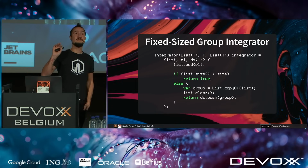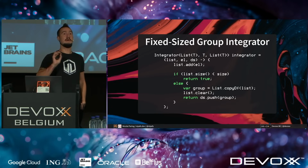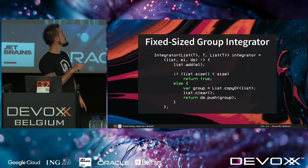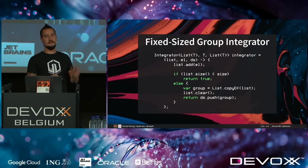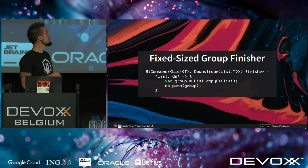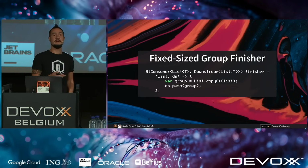There was a find first here, and we're ready. So we're done now because we got our first element. And then this might return false, and that's why I return this here, so that the stream pipeline knows to stop processing. Okay, that's all good, right? That's pretty straightforward. The finisher then is also very simple. Just create a copy of the list and push it downstream, no matter how many elements are in there.